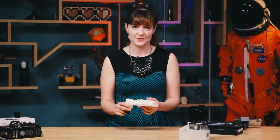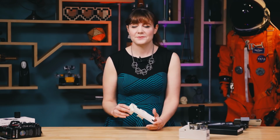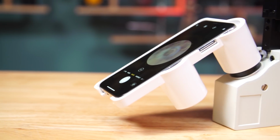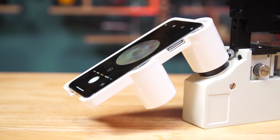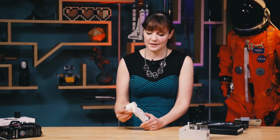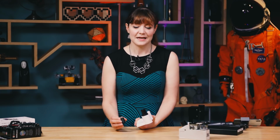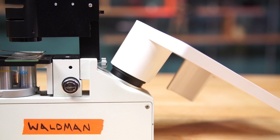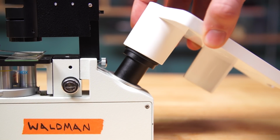Related to that, my next favorite thing is the LabCam for iPhone. The LabCam for iPhone is an attachment where you can actually put it into any brand name microscope eyepiece. Why this is important is because if you don't have your own microscope and you want to borrow someone else's, or you're going between different labs and needing to look at different microscopes and you want good image quality, but you don't necessarily have a great camera setup, the LabCam for iPhone comes with two different attachments that fit most brand name microscopes. That is really useful because you can walk up to nearly any microscope with these two attachments and your phone and get really awesome photo and video quality.